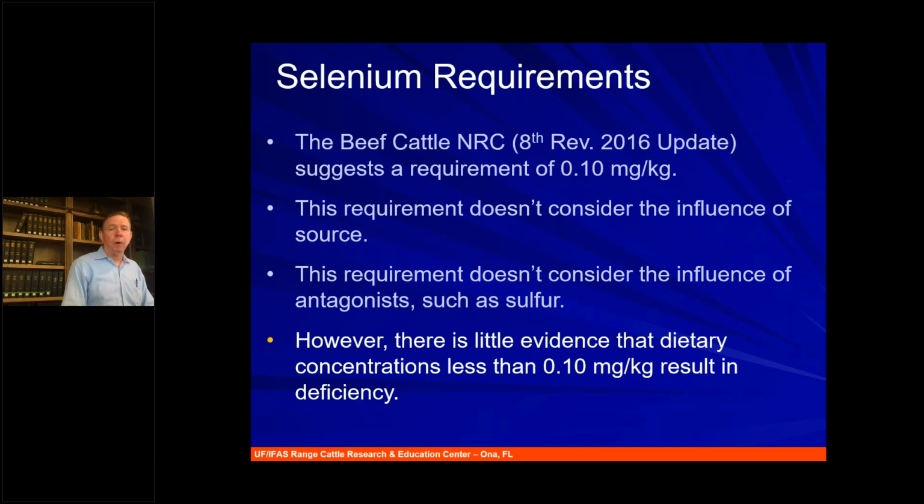What's also interesting about selenium and makes it unique from all the other essential trace elements that really are of relevant concern in beef cattle nutrition is that plants do not require selenium, but they do require all of the other elements that we often talk about.